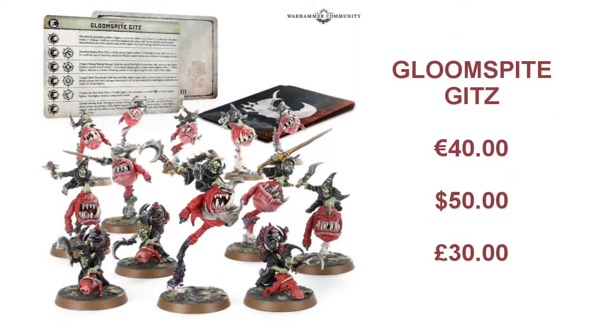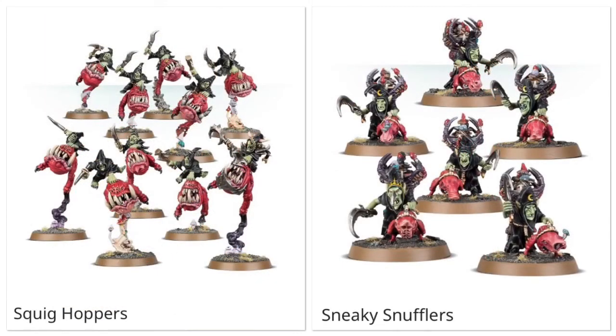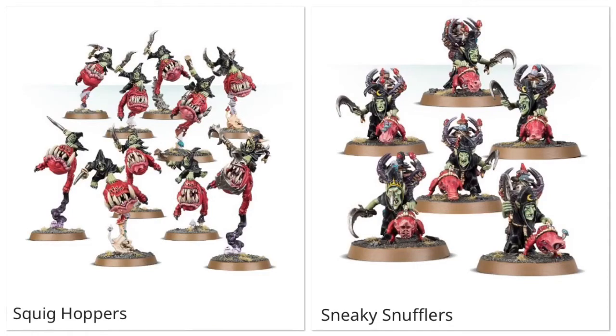Next up is the Gloomspite Gitz Warband box. So again, there is an additional card within this box which lets you play Sneaky Snufflers, which wasn't in the original card pack release. Price wise, we stack up exactly the same as the others. Now in the actual box itself, we get Squig Hoppers and half a box of the Sneaky Snufflers. Now that lot in retail would be £42.50, so that's a saving of £12.50. Not bad at all.